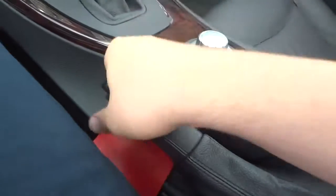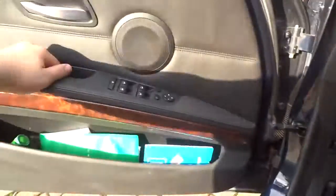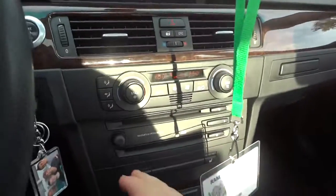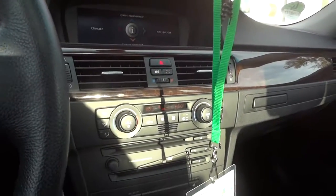Beautiful sounding engine. Parking brakes right over here. Just pull up to set, and the indicator will show right up on the dash. Take it off. Now go ahead and shut the door. Pull the window up. Now go ahead and check the sound system. It does have a Rockford Fosgate stereo system.